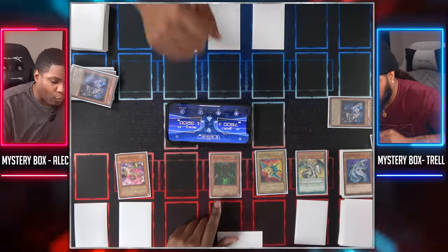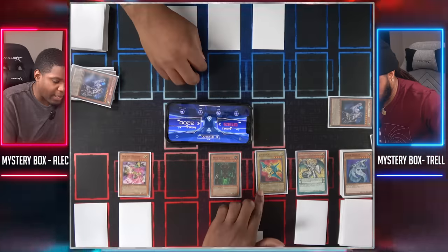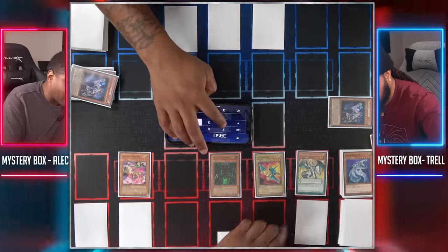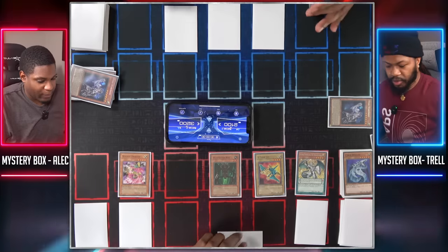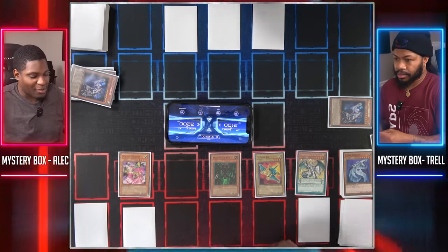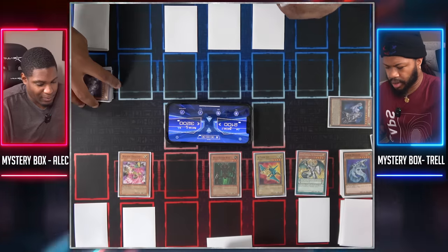Made a bug attacks for 450. 450. Mirage Dragon attacks for 1600. And it's... Tiger Jet attacks for 1600. 1600. And Lester Pendulum attacks for 1850. 1850. Puts me at 2100 to your 32. See how the tides have changed? Just had to get a little bit closer. I'll end my turn. Draw for turn. Oh, you're so late. You're so late.